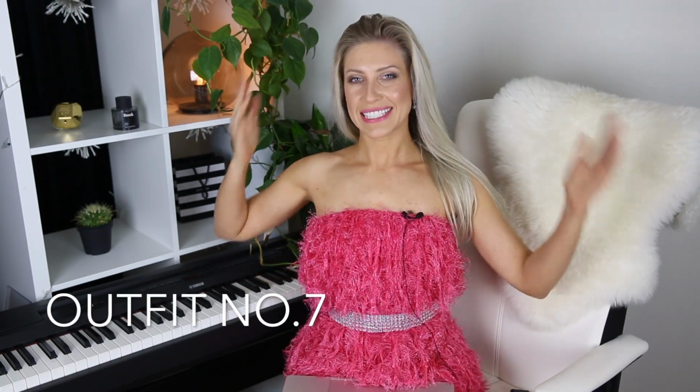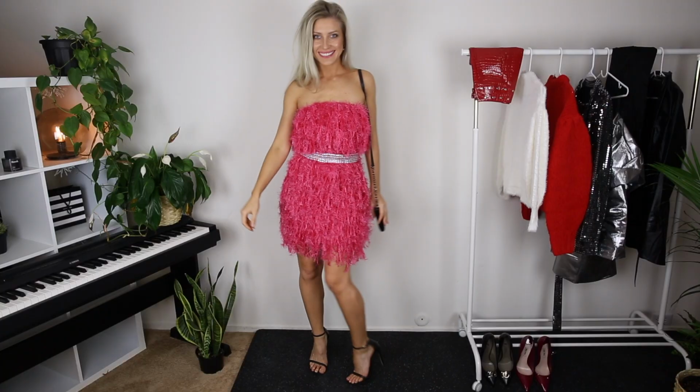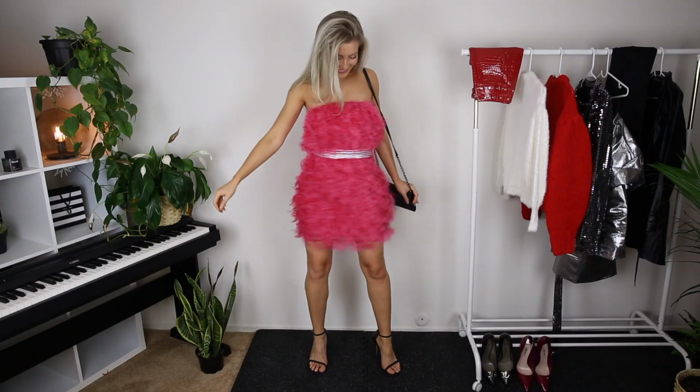Outfit number 7 is the experimental option. Interesting dress. This dress is for the brave girl who wants to have some fun during the Christmas party. I love this faux feather embellished fabric, and this pink color is so trendy and so hot, and I thought it would look great in a nightclub.